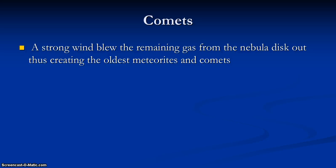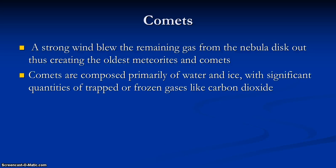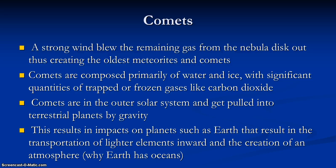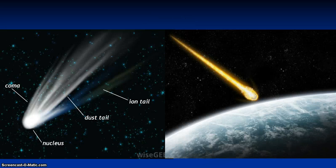Comets. A strong wind blew the remaining gas from the nebula disk out, thus creating the oldest meteorites and comets on the outer layers of our solar system. The comets are composed primarily of water and ice, with significant quantities of trapped or frozen gases like carbon dioxide, the type of volatiles you see farther out from the protosun. Comets are in the outer solar system and get pulled into terrestrial planets by gravity. This results in impacts on planets such as Earth that end up creating our oceans and our atmospheres. And this is the reason we are able to have life, because of these comets that hit our planet.